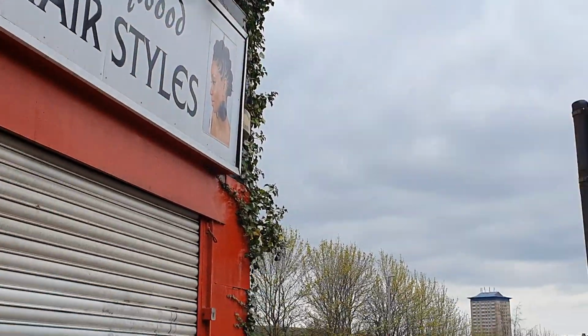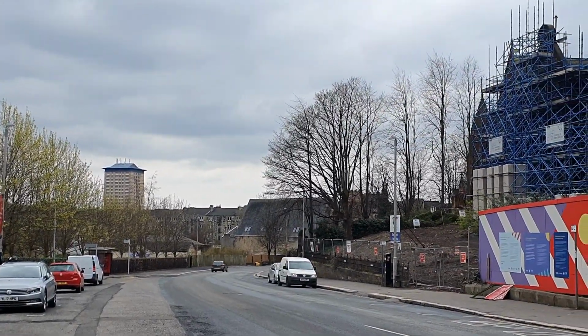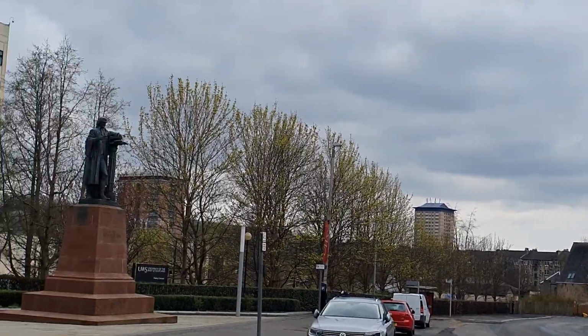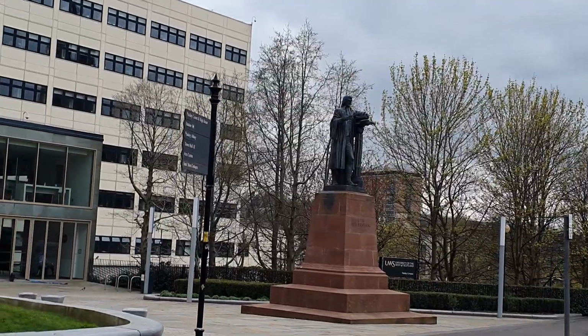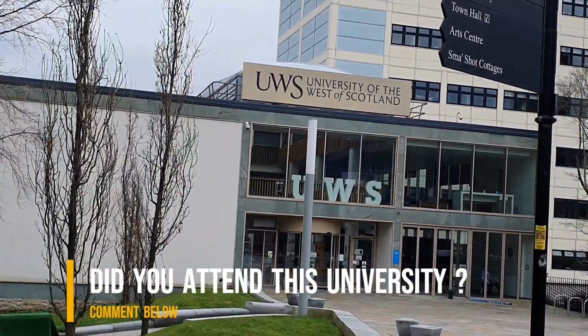On the left hand side, a couple of news agents, and just further back there's a print shop. So if you're at the University of Paisley, or the University of West of Scotland I should call it now, and you need some stuff printed, then there's a wee shop right next to the uni. Obviously you can go in the uni and get it as well.